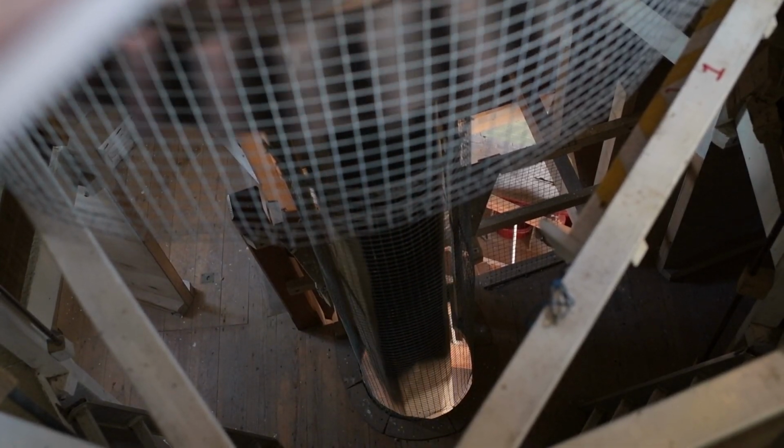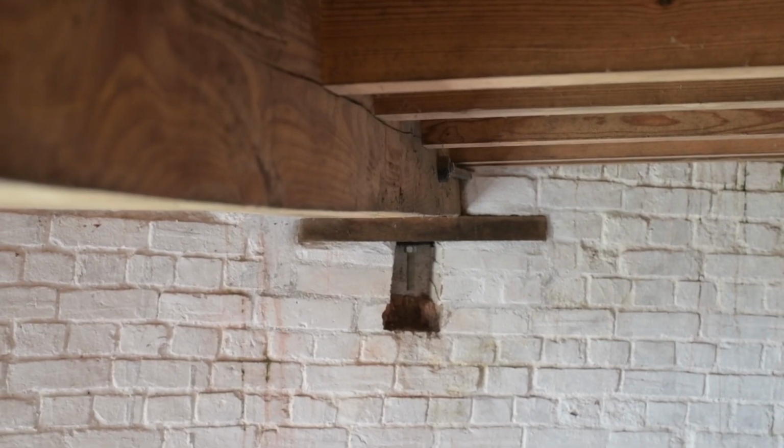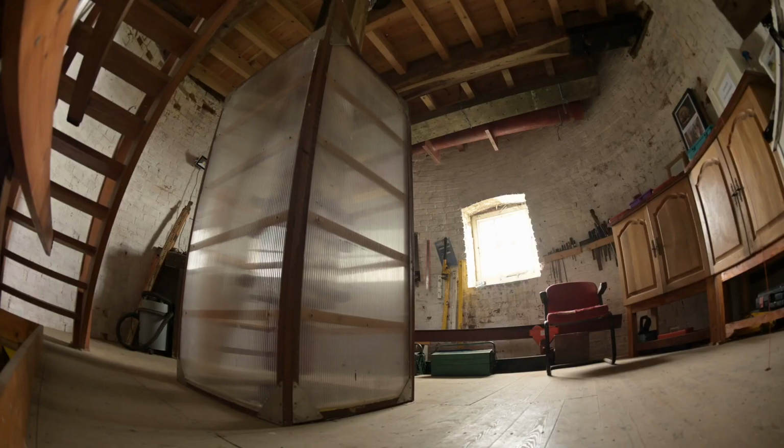The two oak beams that support the second floor were probably inserted in the 1925 restoration, although some damage to one of them is now supported by a metal channel.